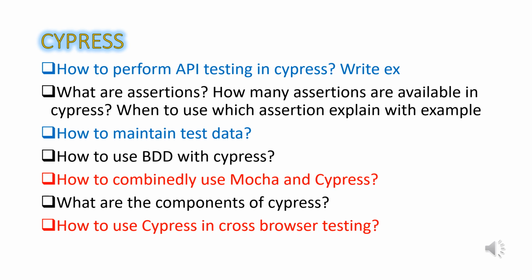How to maintain test data in Cypress? So that is the next question. To maintain the test data, we can use fixture files, custom commands, environment variables, data generation libraries, API requests, data mocking, seeding, and training of the data, like data-driven testing. We can do a lot.